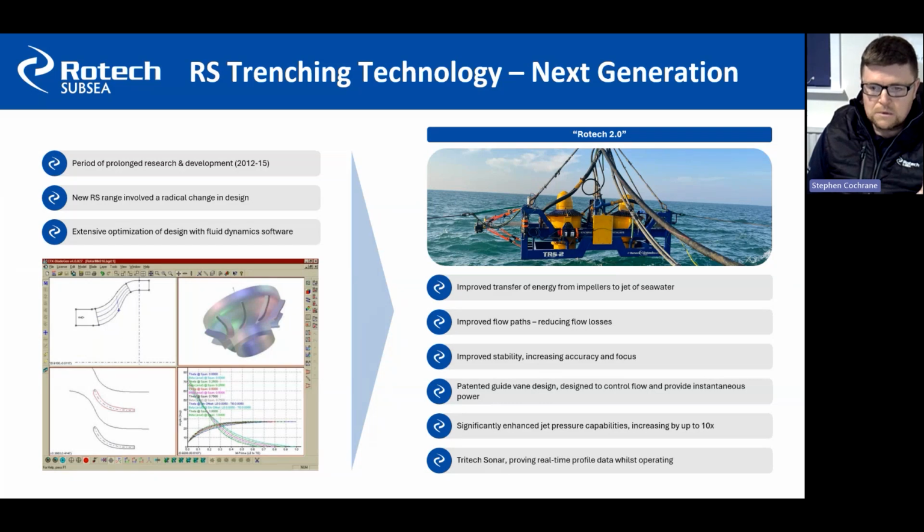We have a twin system as well for accuracy in that flow to penetrate the subsea, to debury the asset quicker, more efficiently. So there are many advantages in new technology compared to the original mass flow tooling, which I will cover as these slides unfold.